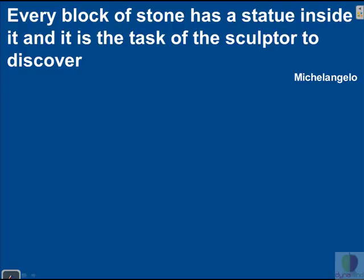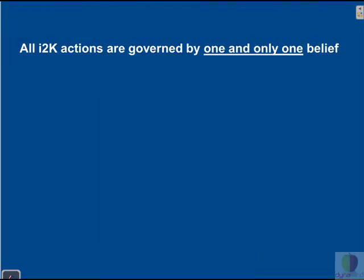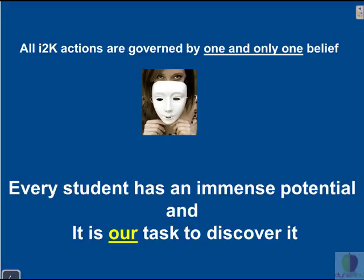The core philosophy of I2K is on your screen. We feel that, as Michelangelo said, every block of stone has a statue inside. Similarly, we feel that every student has hidden potential. It is therefore our job to actually uncover it and make the student realize his best options in life.